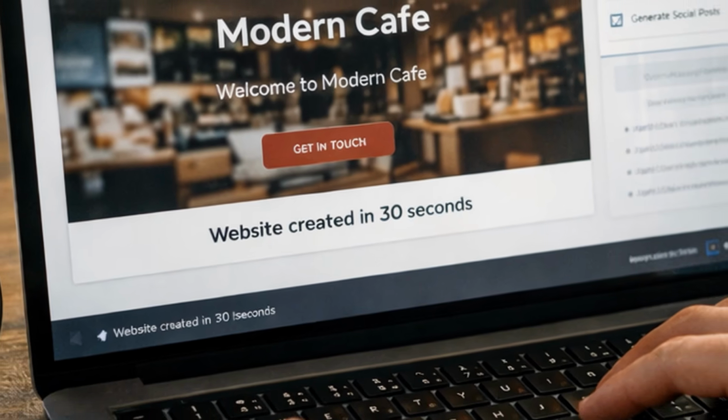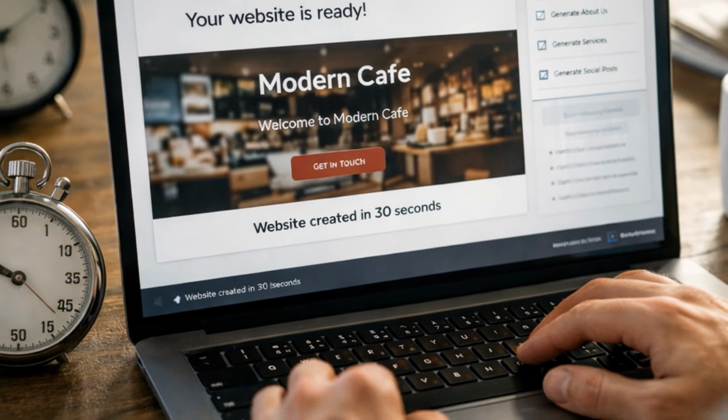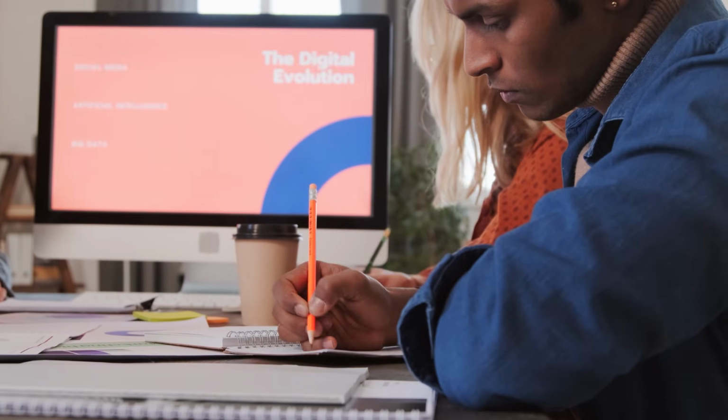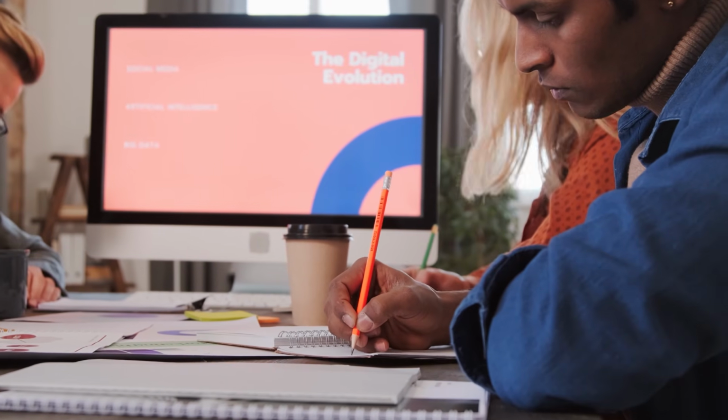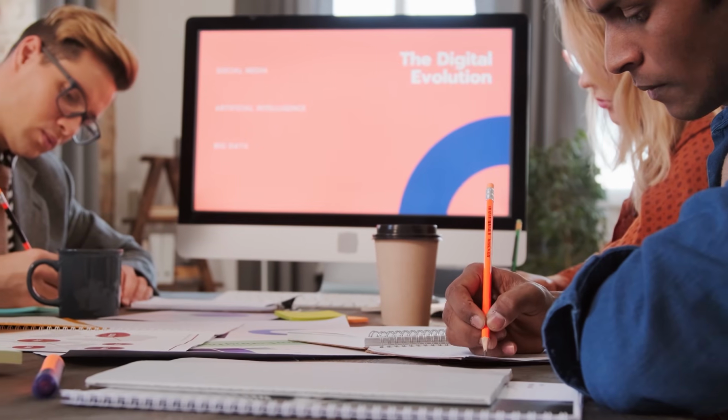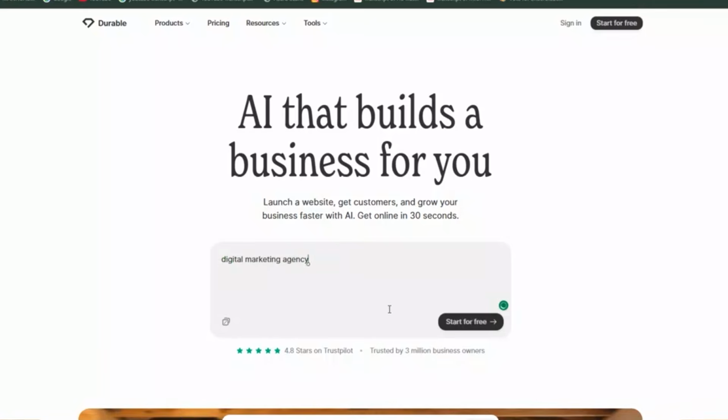What makes tools like Durable interesting is how much time they save. Normally, building a website means choosing a template, writing all the content, organizing sections, and designing the layout. That process can easily take hours or even days. Here, it takes about 30 seconds.